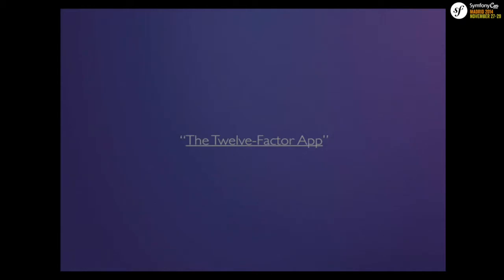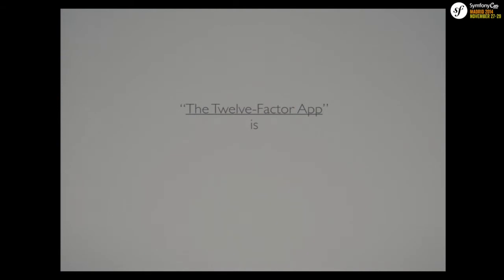So, the 12-factor app. Who's heard of that? Hands up, please. Far up. Yes, okay, there's a few people. Good. For the uninitiated, the 12-factor app is essentially a manifesto. It is a methodology for developing applications, with very simple rules to follow. And it's a condensed collection of experiences essentially.